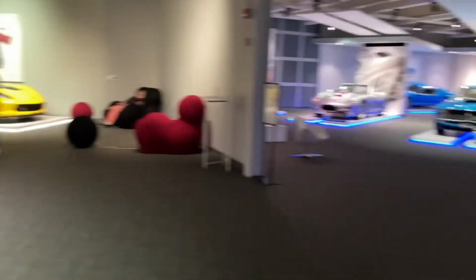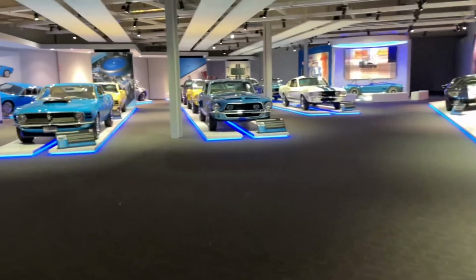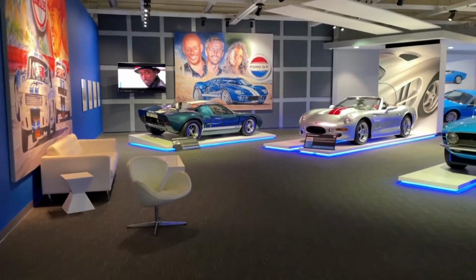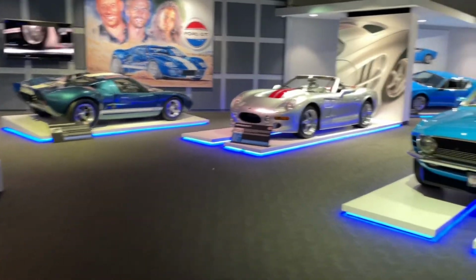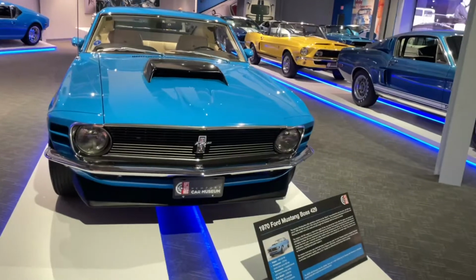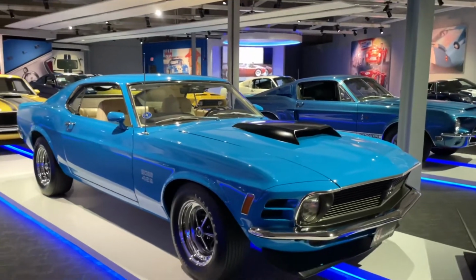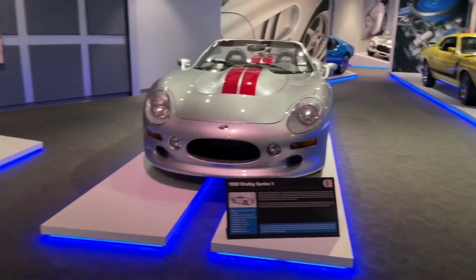Oh, we go from Corvette to Ford, Chevy to Ford, the Mustangs. Oh, even the Ford GT. There you go. This is really a beautiful display. And the blue neon lights underneath the displays are really cool looking.